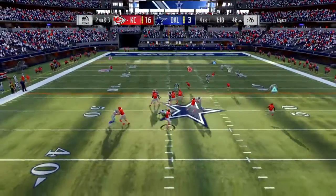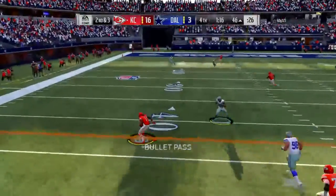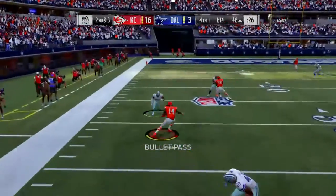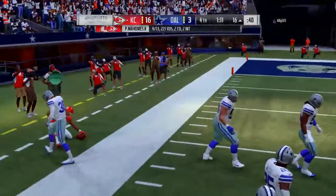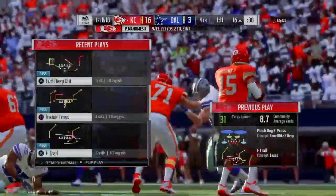Mahomes going to throw it here. Looking left side for Watkins, and he's got it. Past the 20. That goes for a gain of 31.